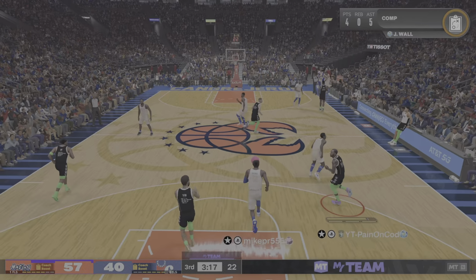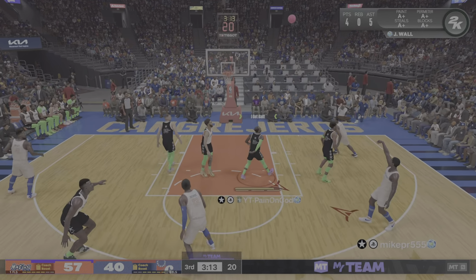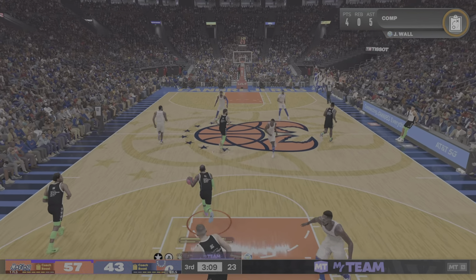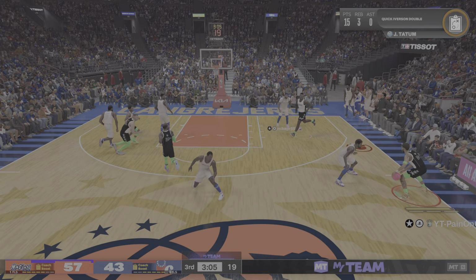Just an excellent slasher. Moncrief with the great burst and body control, and of course, one of the stronger guards in the league. The D just sagged off just enough, and no hesitation on his part.